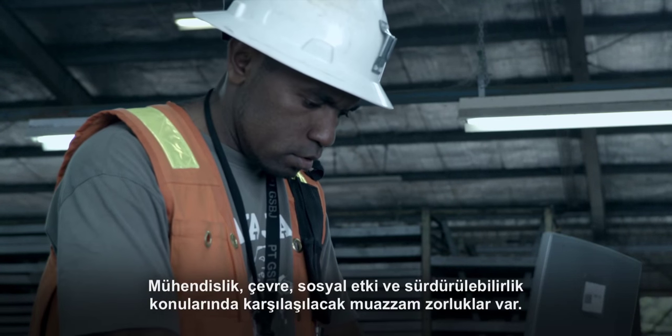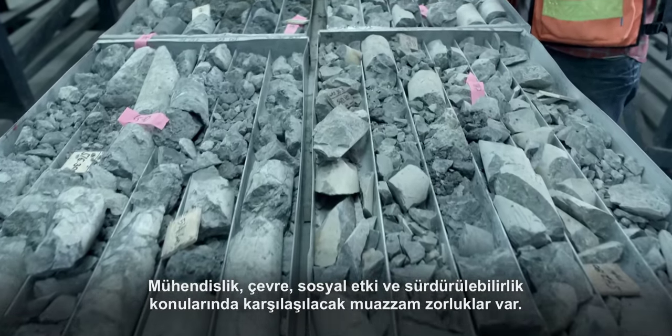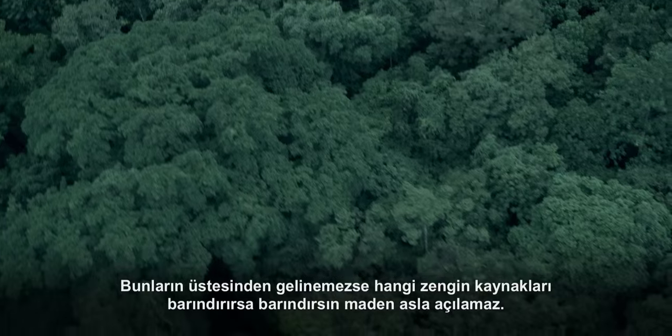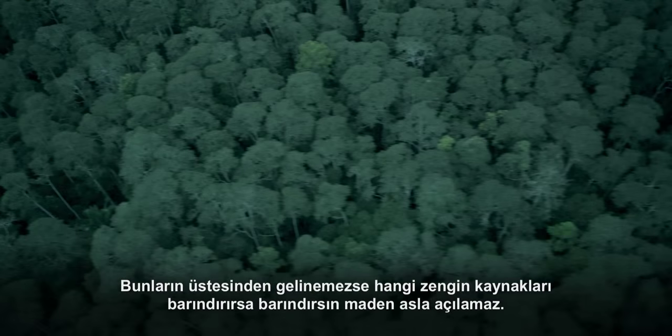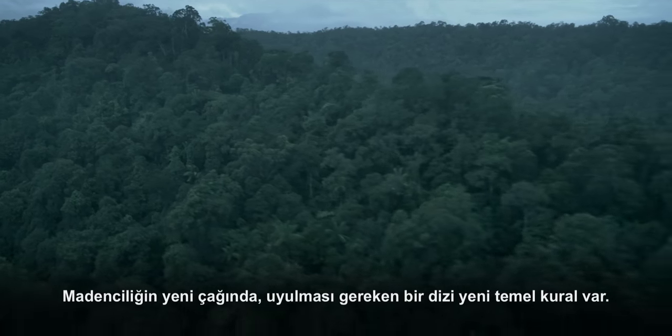There are enormous challenges ahead involving engineering, the environment, the social impact, and sustainability. If they can't be overcome, the mine will never open, no matter what riches lie beneath. In the new age of mining, there is a new set of ground rules that must be followed.